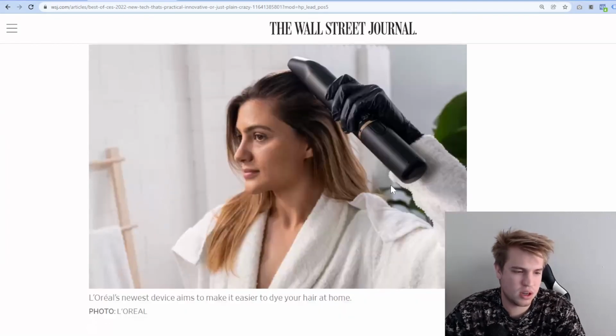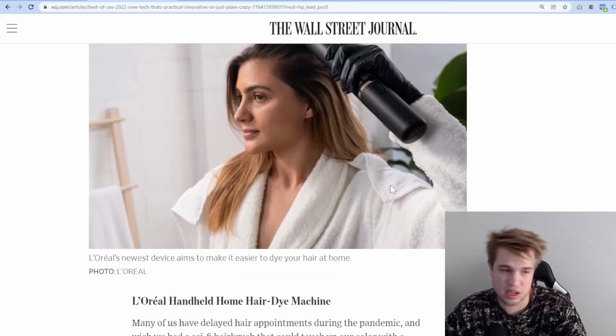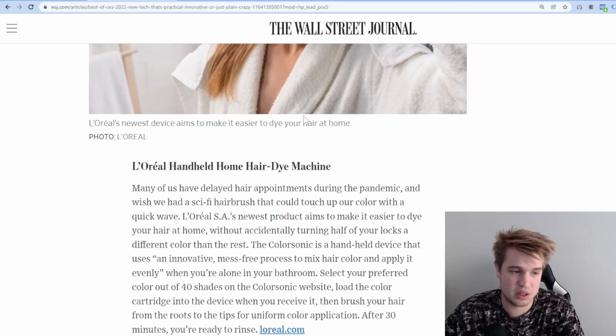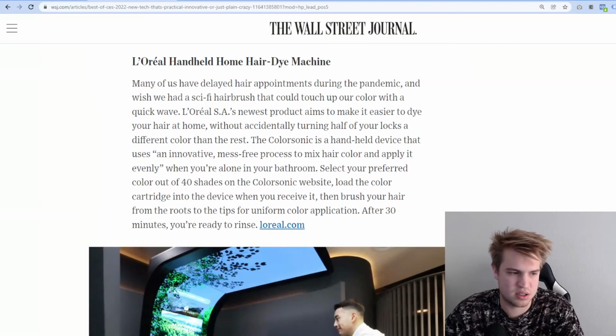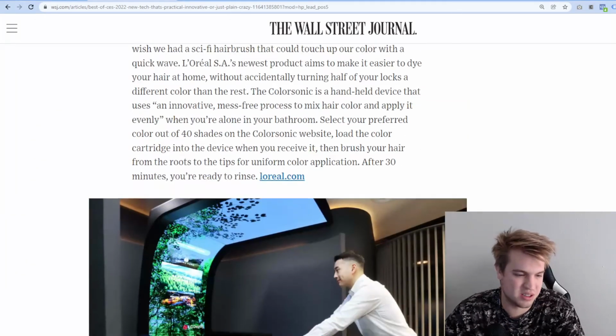A couple of remotes here. And then you do have some sort of hair dye machine that's like a hairbrush, and you can dye your own hair with it. It looks really expensive. But hey, this may be something that a lot of people really like to use. I don't think they have the price on it yet. You can pick from 40 shades, and I'm sure that this is just extremely expensive.